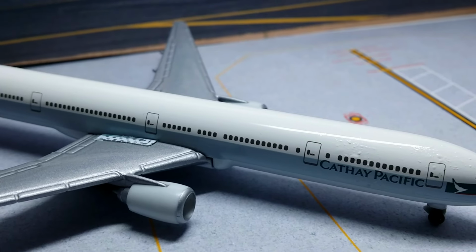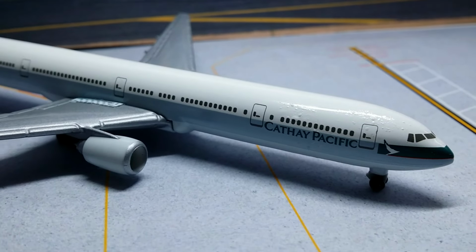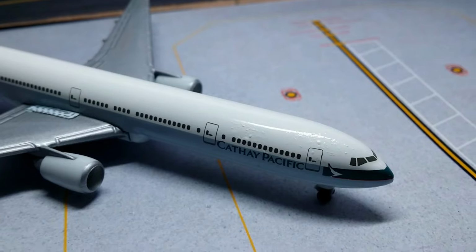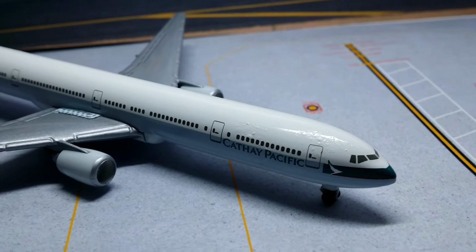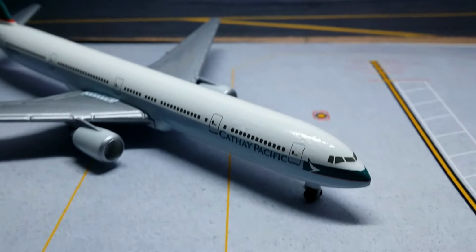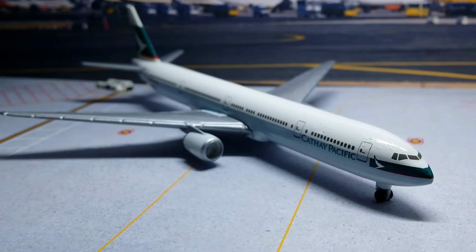So here at the front you can see the fuselage bubbling on the starboard side of the aircraft, and this looks pretty bad, so that's the reason why I basically had to tell the seller that he hadn't provided good enough photos, and he gave this model to me for free because of it. So, nice of him.